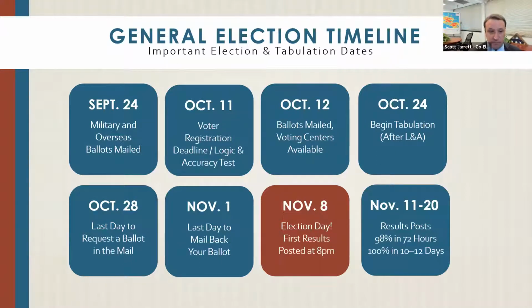on election night. A good reminder for voters, October 28th is the last day to request a ballot. November 1st would be the last day, if you are in possession of one of those early ballots, to mail that back.